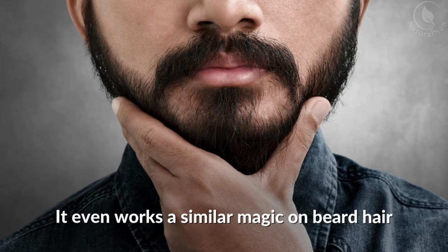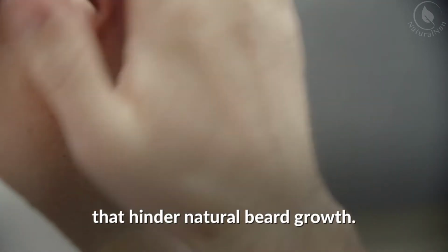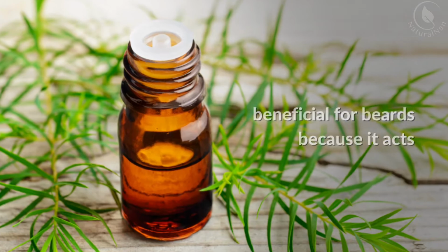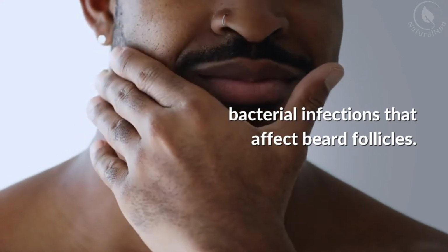It even works a similar magic on beard hair and the skin underneath, eliminating all the problems that hinder natural beard growth. Tea tree oil is particularly beneficial for beards because it acts as a natural cleanser and fights against bacterial infections that affect beard follicles.